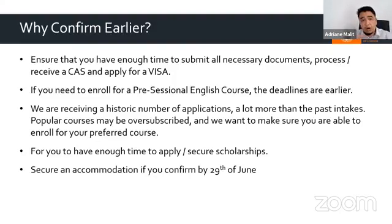Number three, we are receiving a historic number of applications, so a lot more than what we used to have from previous intakes. So the popular courses, to be specific, might already be oversubscribed. So it's advisable to submit your application for your preferred courses as soon as possible, just to manage your expectations as well. Next, for you to also have enough time to secure scholarships. This is very, very important.